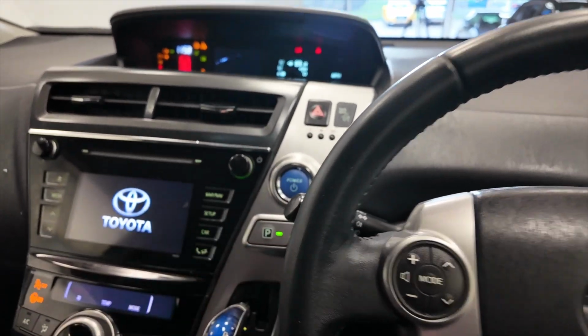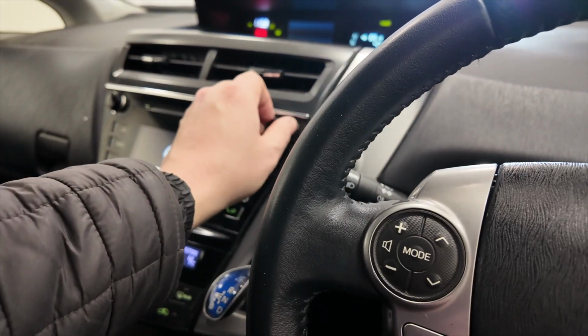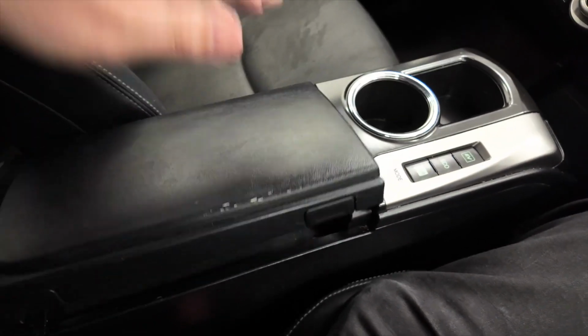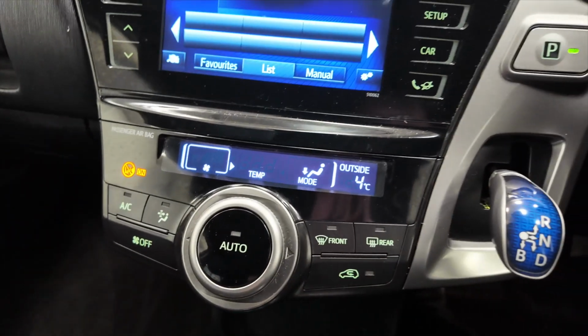So it's push-button start, this. As you can hear there, the electric motor's kicking in. So it's completely quiet, just turn that radio down. So we've got this central armrest here, which lifts up to reveal some storage. Couple of cup holders. Into your climate control, air conditioning.